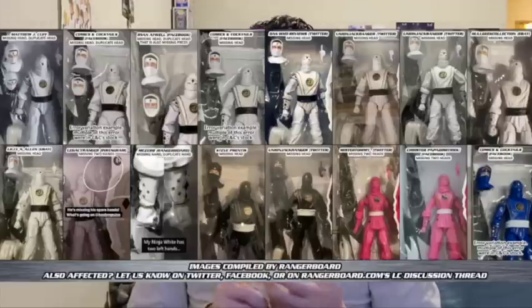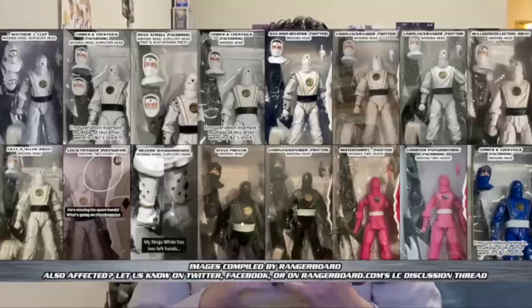Now, a couple weeks ago, we saw the Ninja Ranger figures start to make their way out into the UK, and what we noticed almost immediately was a pretty awful QC issue, where heads were missing, some figures had two of the same head, some figures were missing hands, some figures had a broken arm. It was really weird. It was really bizarre. I'd never really seen anything like that before with figures that had just been released.